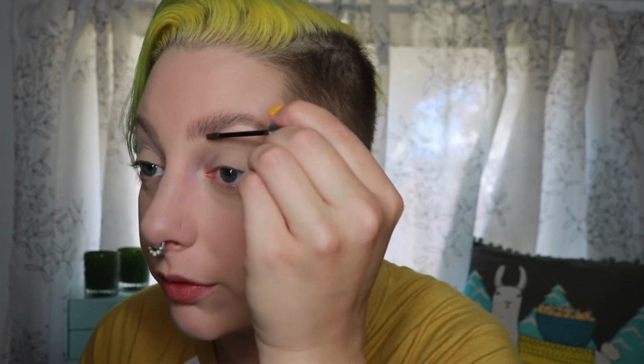So just layer up in the areas that you want a little bit more fullness and a little bit more color, like closer to the tail end here, and maybe in here where you might not have as much hair. All right, here I feel like my brows could be a little more filled in just at the bottom. I don't know why they don't grow there. It's kind of infuriating. And that's it. That is the quickest, easiest brow I could possibly give you. I'm gonna do the other one off camera and I will be right back.